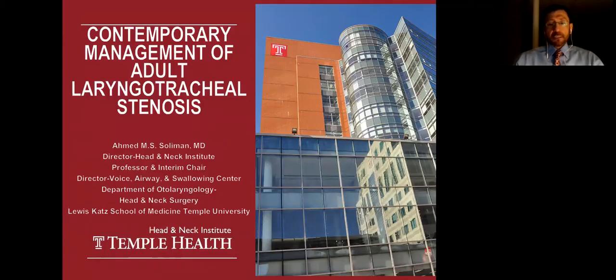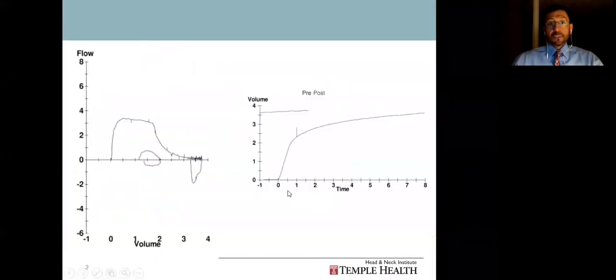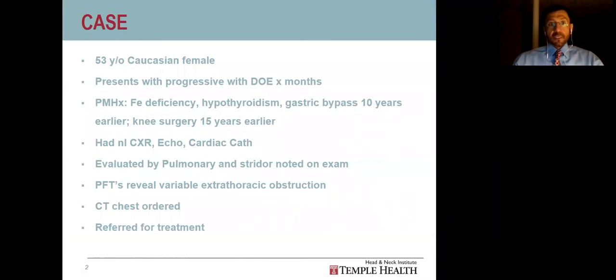Temple. So let me just start off with a case. This is a patient that I've seen, a 53-year-old female who presents with progressive shortness of breath, dyspnea on exertion for a few months. Her past medical history is notable for iron deficiency anemia and hypothyroidism. She had a gastric bypass 10 years earlier, and also some knee surgery even before that.